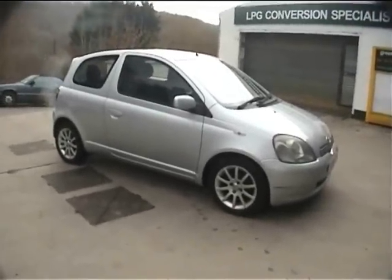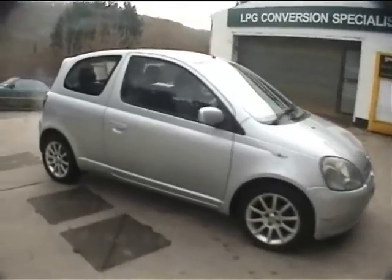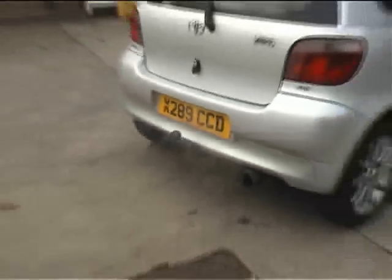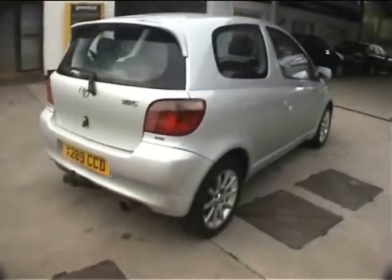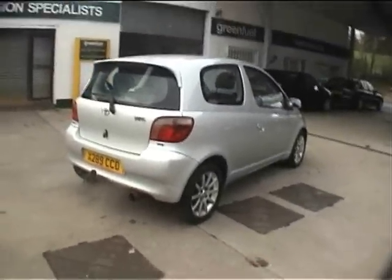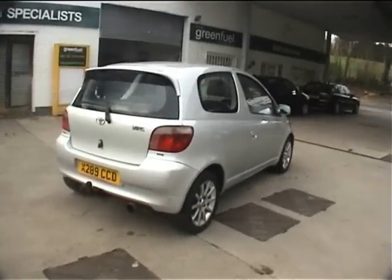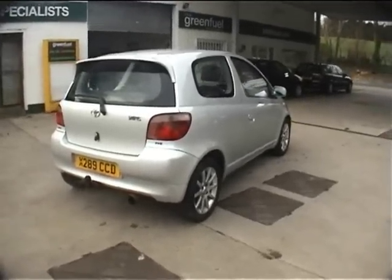This is the 1.3 SR VVTi, and what a nice little car actually. 3 doors in silver with the alloys and the air conditioning, power steering. It's got a little tow bar on it, this one as well, so I can't imagine it would have pulled anything too heavy. Maybe a little trailer or a windsurfer or something like that, I'm not quite sure, but the gentleman who part exchanged it didn't have the tow bar fitted. It was already on there when he bought it.